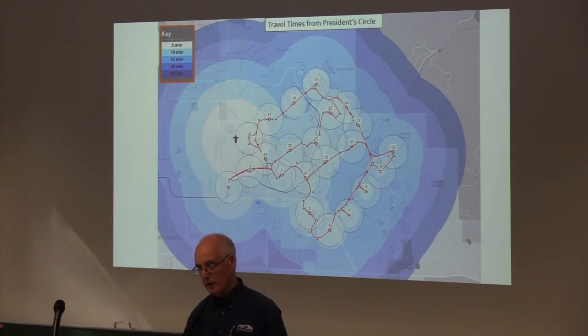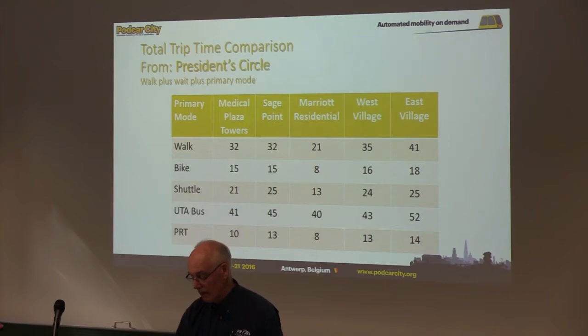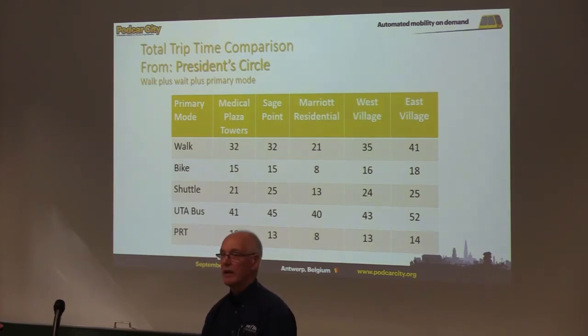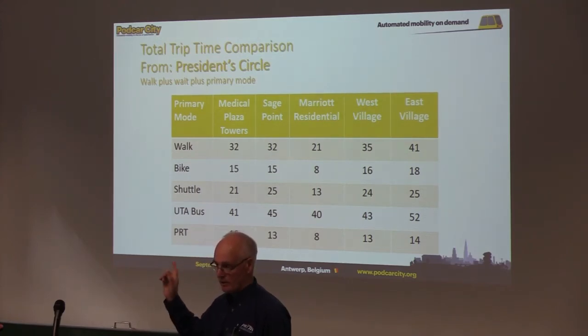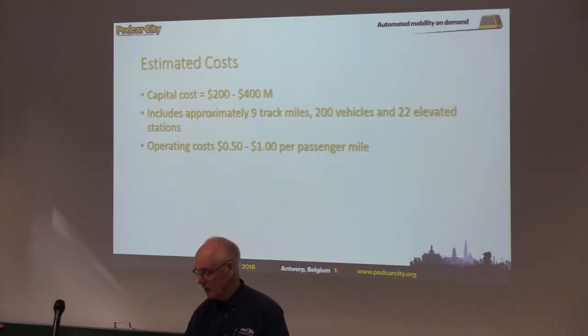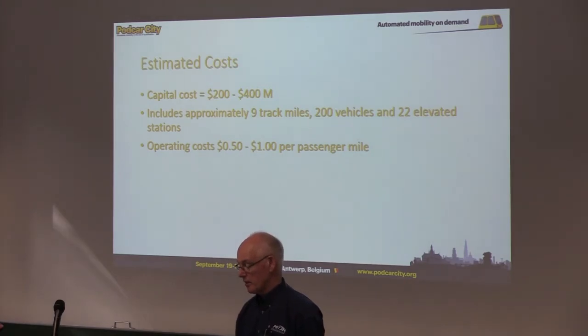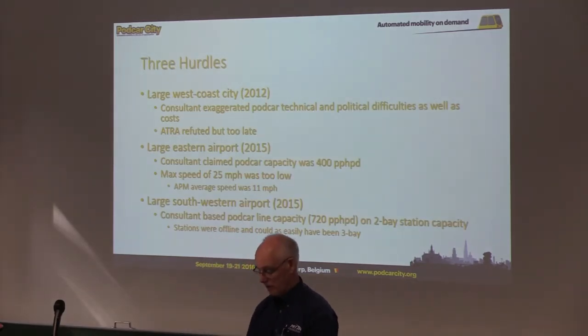So when you compare these results to the results they got in the master plan, you find that PRT is better than anything else, with the exception of the bicycle going to the Marriott, which matches the time of the PRT. So those were quite favorable results. We did some rough cost estimates, 200 to 400 million for capital and about 50 cents to $1 per passenger mile. So those are the three projects. Now we're quickly going to work through three hurdles.